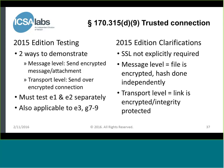Now, for transport level connections, SSL is not explicitly required. ONC is anticipating that would probably be the most common method of meeting this requirement, but it is not explicitly required. If you're doing the message level encryption, and this is an important note to make, the file being encrypted and the hashing would need to be done independently.